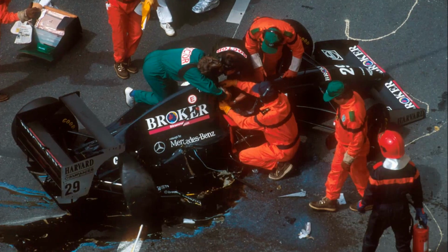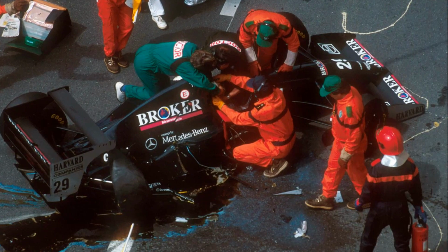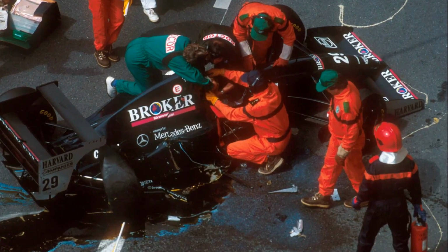As we delve deeper into the intricacies of Formula One engineering, it's clear that the competition for P2 is heating up. Wouldn't you agree? Absolutely. It's becoming quite a fierce battle.